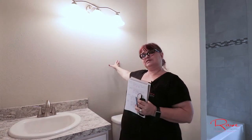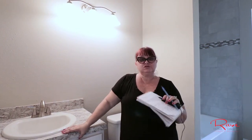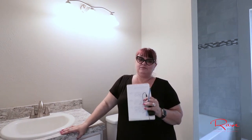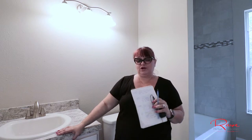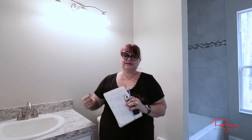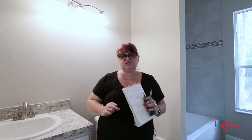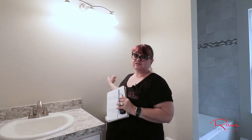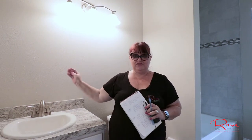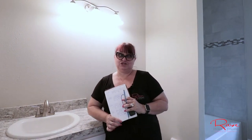If we were to hang a mirror here, what would end up happening is that most of the time buyers would believe that the mirror in the bathroom conveys with the house, in which case when we go to take it out, they might be upset that there isn't a mirror there, or the seller would have to purchase it from us to leave it in the house. So the best thing for us to do is actually not address the mirror at all and go ahead and hang a piece of art as if the mirror was in fact there. We'll see if it's gonna be up there when we actually stage in 2 days.